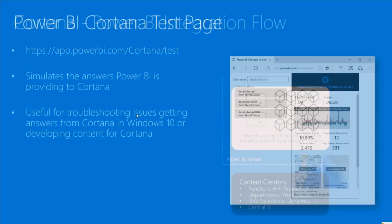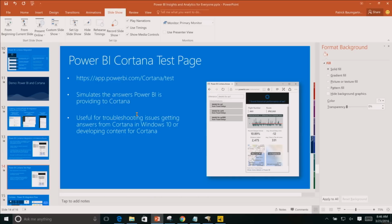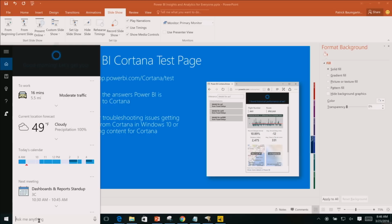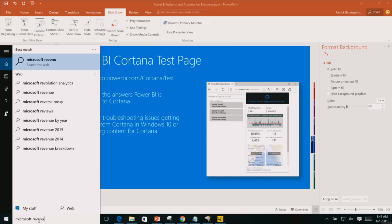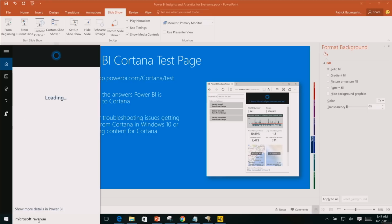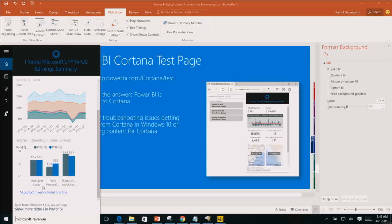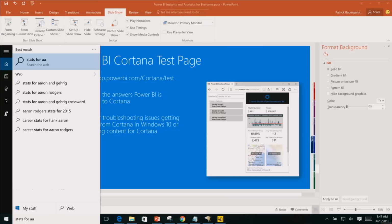Now, one other thing I wanted to show you is this machine is my Microsoft machine. I'm logged in at Microsoft, so I can only get answers from Microsoft data, or data that's been published in the Microsoft server. So I have Microsoft revenue. This is the public earnings revenue release. So we have a content pack, so if you wanted to just see the most recent earnings release, you can say, hey, show me Microsoft revenue, and it gets me the summary of the recent earnings release, right? And a nice little link to the investor relations site. I published that model for, I think stats is another word, stats for AA.